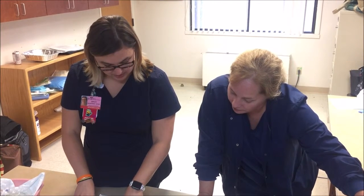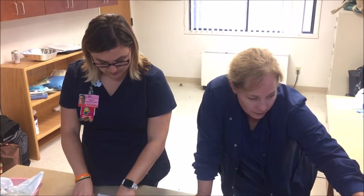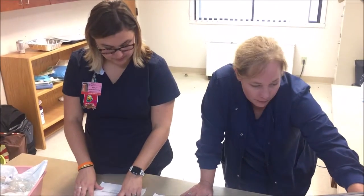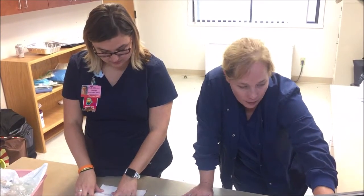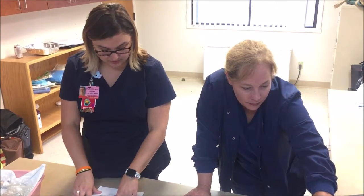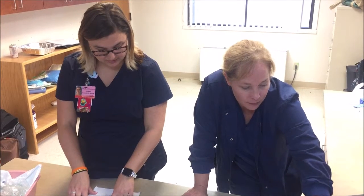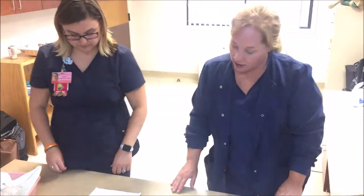He is going to receive rituximab, 375 milligrams per meter squared, IV. Yes, that looks good. Total dose to be given 750 milligrams. Okay, that's correct. Doxorubicin, 50 milligrams per meter squared, IV, with a total dose of 100 milligrams. Okay, correct. Vincristine, 1.4 milligrams per meter squared, IV, total dose 2 milligrams. Correct. And last, cyclophosphamide, 750 milligrams per meter squared, IV, with a total dose of 1,500 milligrams. Okay, perfect. Everything matches correctly.